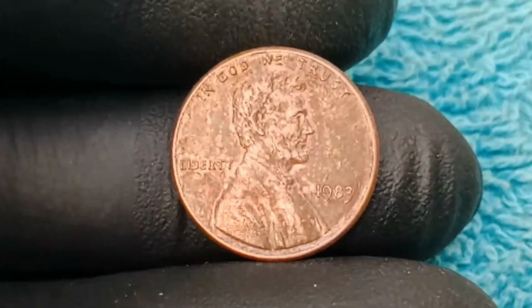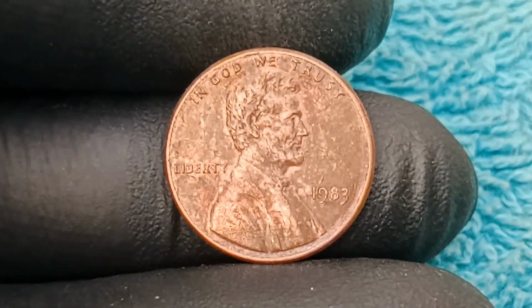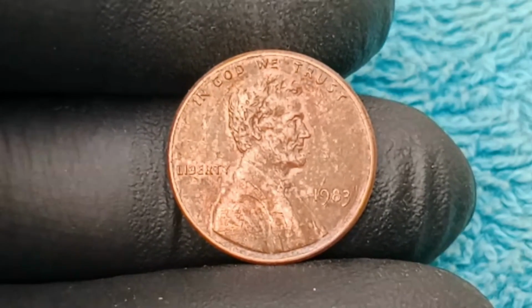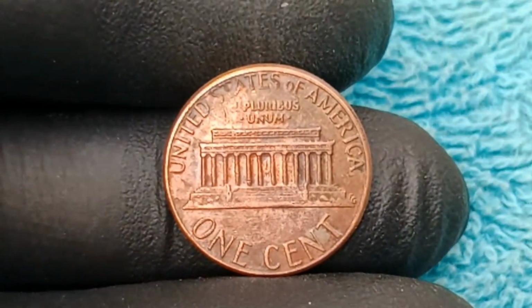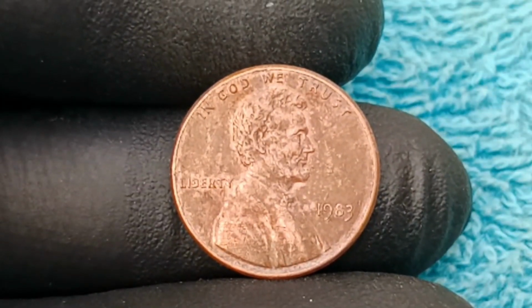On the reverse, where the Lincoln Memorial design is displayed, experts have identified a raised die crack running vertically through the steps of the memorial, as well as a faint misalignment that causes the rim to appear uneven on one side. These imperfections may sound small, but in the world of numismatics, such details create immense value because they confirm that the coin was struck under unusual and uncontrolled conditions.